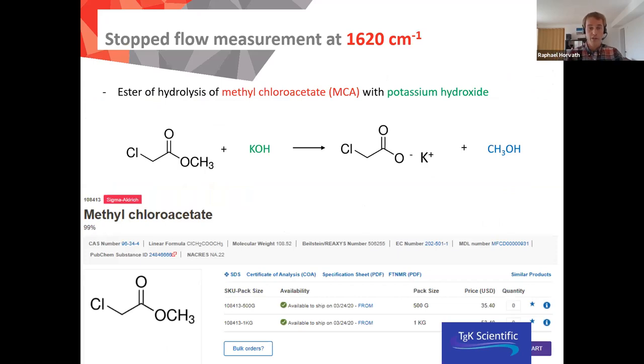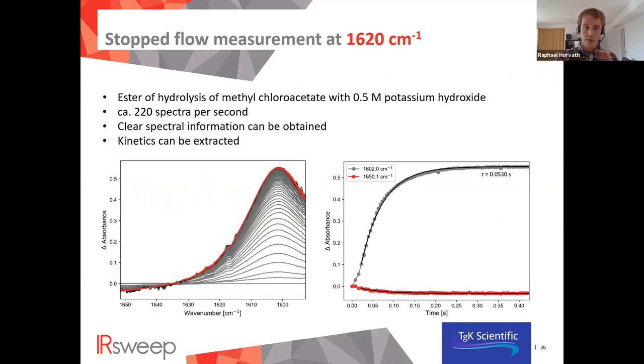So this is the first experiment that we did. This is the hydrolysis of methyl chloroacetate. People working in the stopped flow field are quite familiar with this, I think. This is sort of a standard test reaction. It's normally done at 0.1 molar methyl chloroacetate, potassium hydroxide, and that leads to reasonable kinetics that we can see. In this case, we've gone a factor of 5 higher because we wanted to go much faster. And you can see it worked quite well.